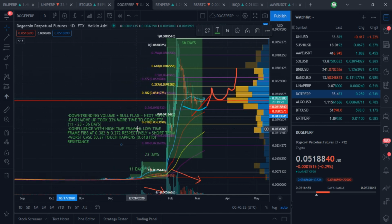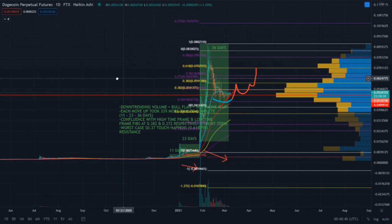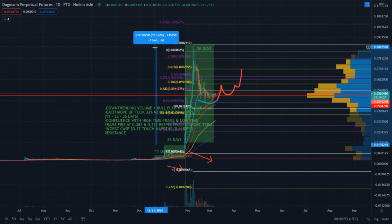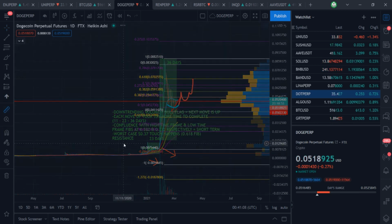So I believe, with all that said, if we look at what Dog has done in its past few moves, I think from this fractal to this fractal was a 1,000% move. For all you math people out there, 1,000. Why is that not 1,000%? Okay, what did I do? Must have been a lower time frame.